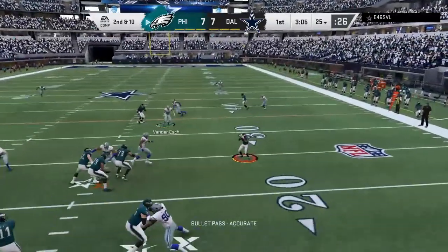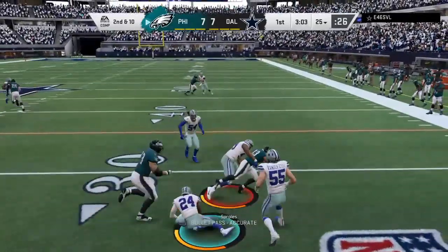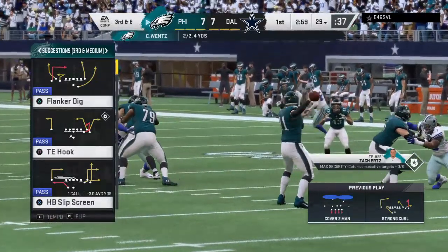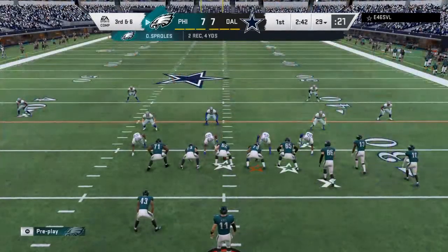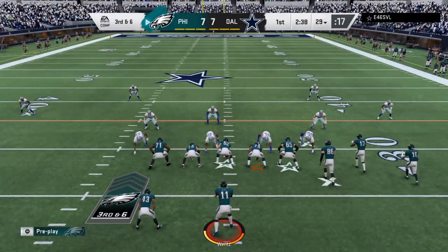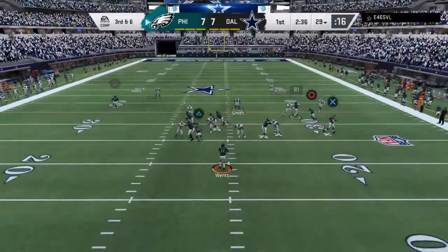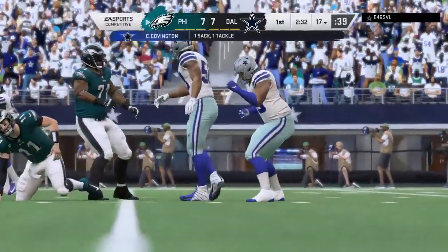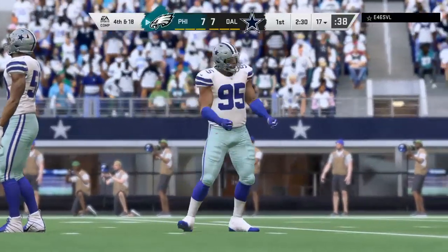Looking to throw again on second down. Wentz, it's complete. It's Sproles. And from the 25, they work this to the 29, a gain of 4. Now they'll try to convert on 3rd and 6 after the 4-yard completion. Throwing now is Wentz. And down he goes. They bring down Wentz on the sack.